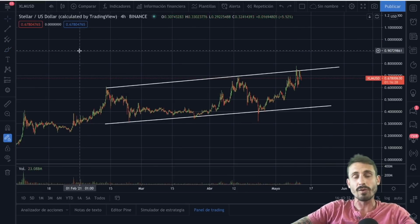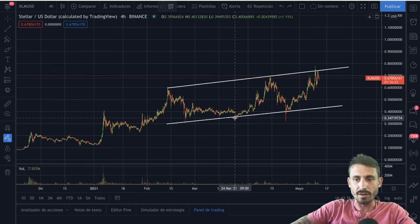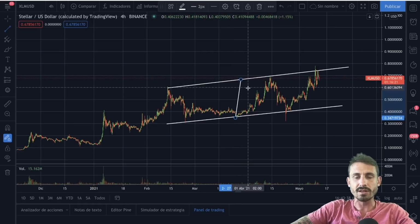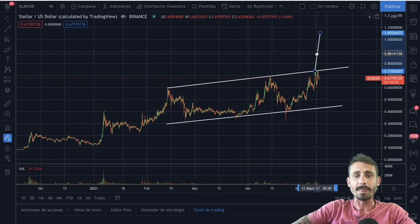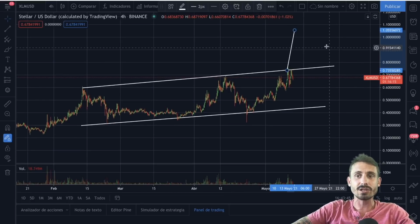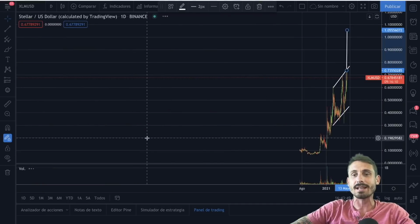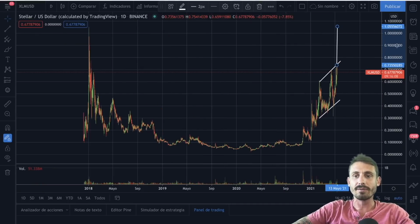What is the measured move from this breakout, guys? Well, it's getting the bottom here, which would be around the 34 cents, all the way up here to the neckline, and from the breakout, this is an approximate target, which would take us to the $1.05. And what is the $1.05? It is the all-time high here for XLM.